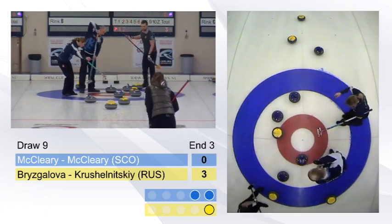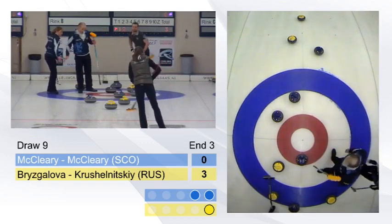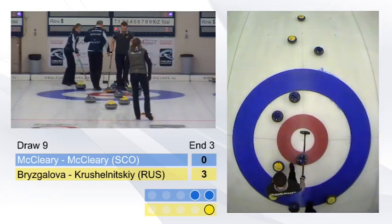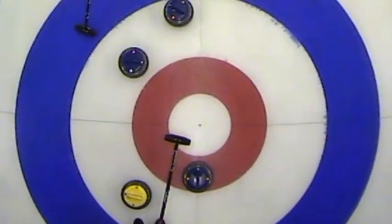It's looking like a pretty nice shot here. She did get to the nose of it. Okay, that's fine. It's good. Again, sitting 3. Not sitting, sorry, sitting 2. The other one's at the back here.